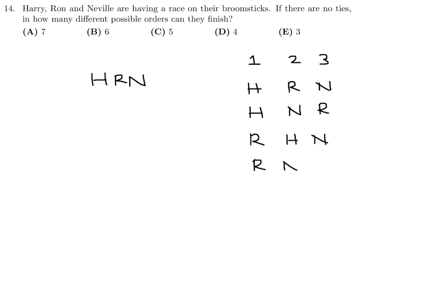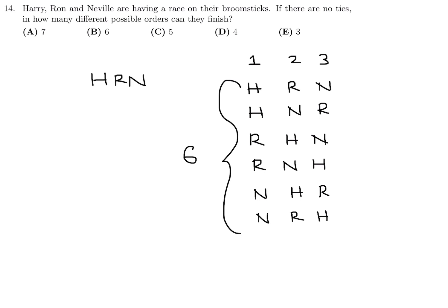Harry, Ron, and Neville are having a race on their broomsticks. If there are no ties, in how many different possible orders can they finish? All right, let's see. Harry, Ron, and Neville. So I'll make the order first, second, and third. You can have Harry win, Ron come second, Neville come third, or you can have Harry win, Neville and Ron get second and third respectively. Or you can have Ron win, Harry and Neville go there, Ron win, reverse the order for Harry and Neville. Or you can have Neville win, and in a very similar way, Harry and Ron would make up the next 2 places. So there you go. That's 6 ways, and therefore number 14, the answer is B.